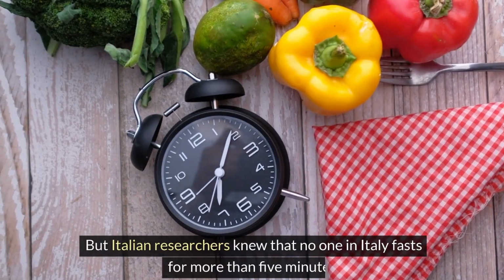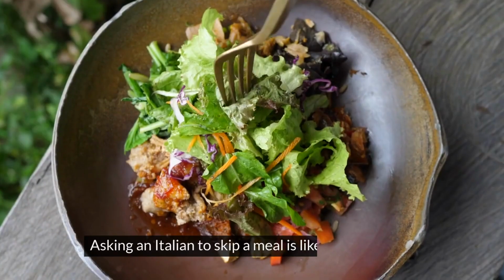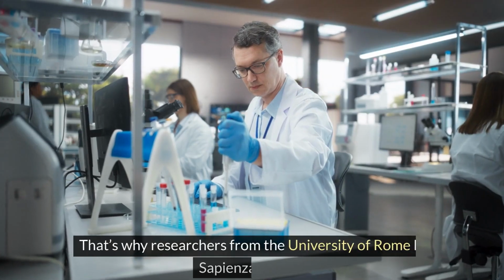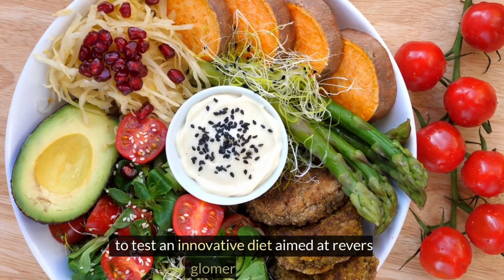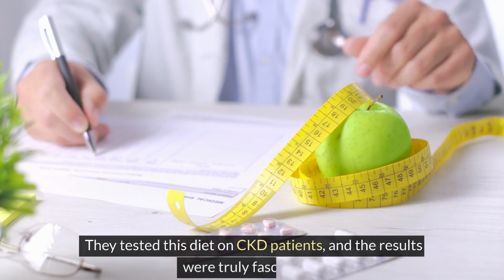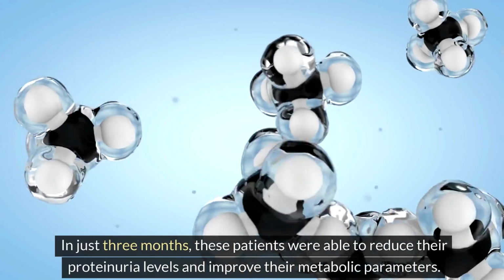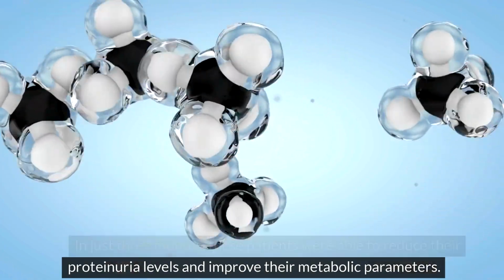But Italian researchers knew that no one in Italy fasts for more than 5 minutes. Asking an Italian to skip a meal is like asking a fish to exercise, it just doesn't happen. That's why researchers from the University of Rome La Sapienza decided to test an innovative diet aimed at reversing glomerular damage. They tested this diet on CKD patients, and the results were truly fascinating. In just 3 months, these patients were able to reduce their proteinuria levels and improve their metabolic parameters.